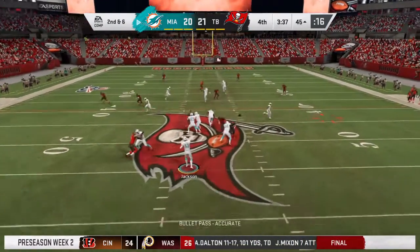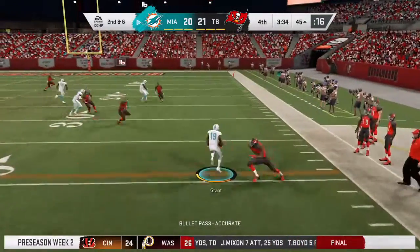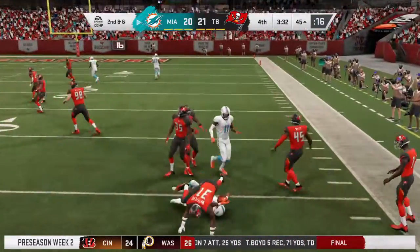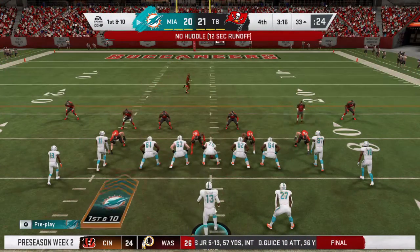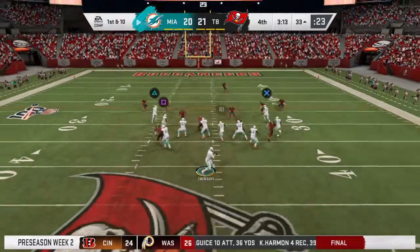From the 45 on 2nd down, Jackson. Quick hitter here, it's complete. And he gets this inside the 35-yard line. And this is going to lead to another first down as the tackle's made at the Bucs 33.